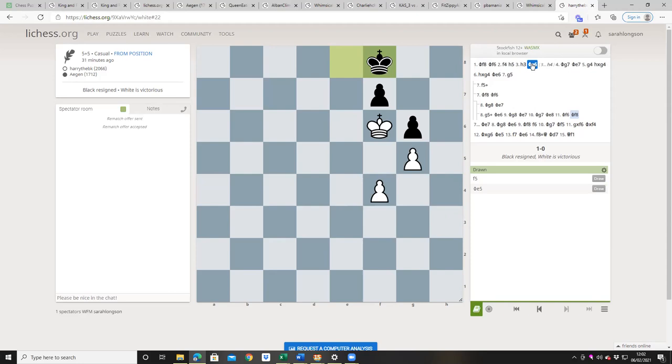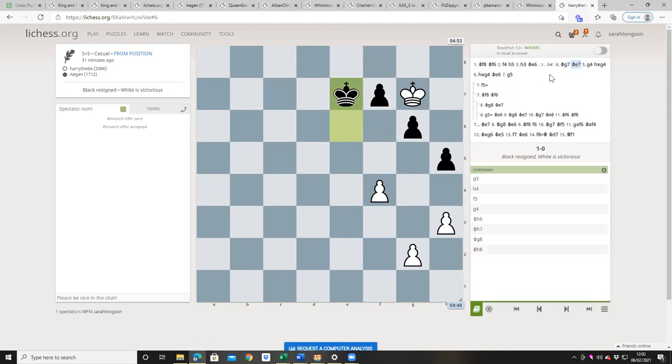Which brings us down to the actual game. So how did it run? Let's have a look at it. G5 was played again. So I think the position is drawn now. Harry, your move was to try and play f5 here. Yeah, f5, much better. This is interesting.